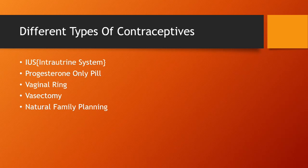Let's talk about POP. That is the progesterone-only pill. POP is a method of contraception. It contains the hormone progestogen but doesn't contain estrogen. It thickens the mucus in the cervix, which stops sperm from reaching an egg. It can also stop ovulation. It is 92% effective.